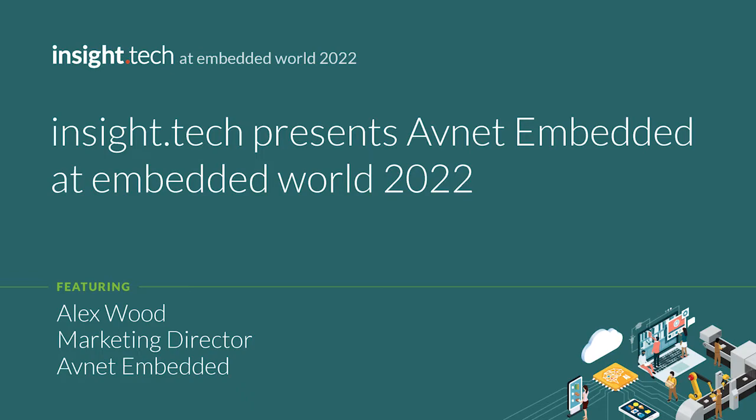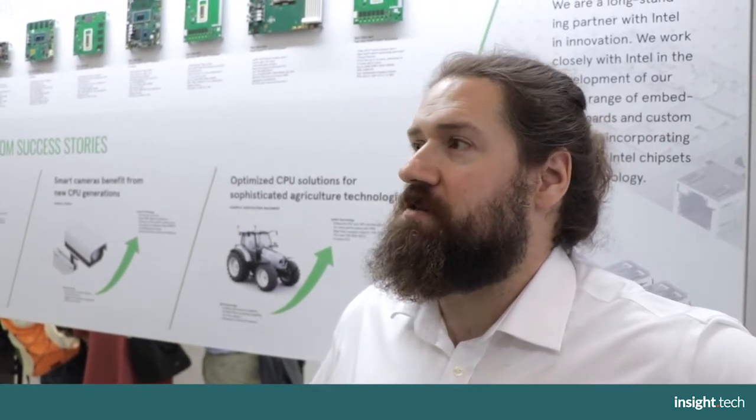The last 2.5 years have been an interesting challenge for a lot of our customers and our partners. We found a lot of our partners have shifted from designing things themselves and taking on risk when it comes to product design to looking for something that's more modular and off the shelf.